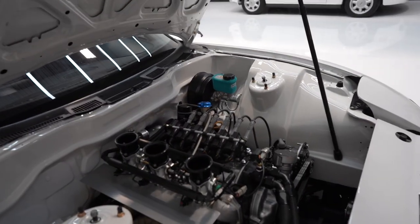50 grand, eh? Well, that's actually not that bad. No, it's not bad. Yeah. It's not bad. That's quite alarming, you guys. 50 grand.